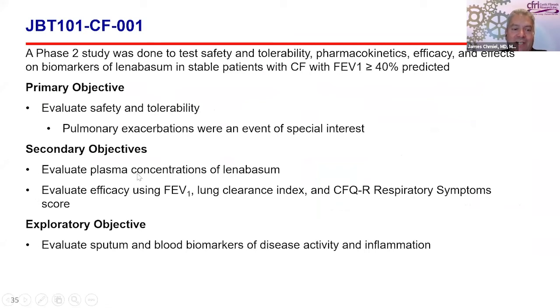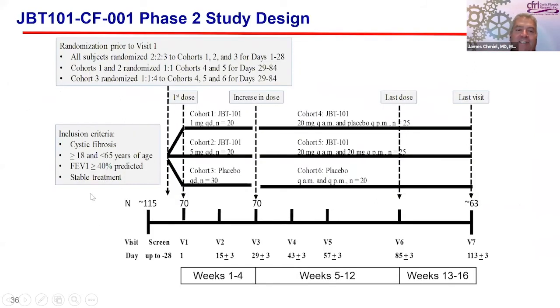We also did look at exacerbations, but as a safety measure, making sure that the drug didn't cause an increase in exacerbations. And then we looked at measures of inflammation in sputum in a subset of patients. The trial was very simple. For the first month, patients got either placebo or low dose. This is a dose that we figured wouldn't have any effect, and they did this for a month because we're trying to create a range. Then they crossed over into 20 milligrams once a day or 20 milligrams twice a day, and the placebo group kept going. So this was 2 months of treatment.